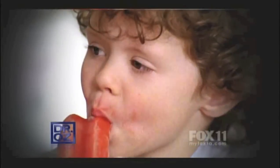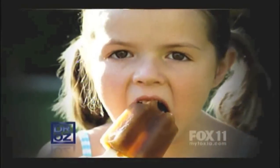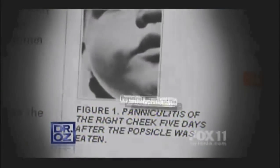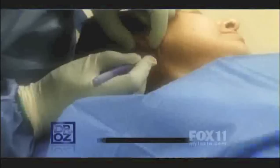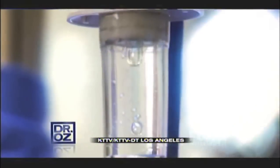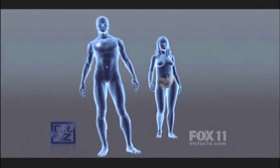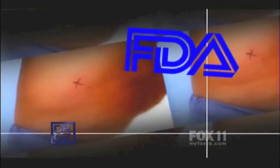The reason? Exposure to constant cold caused loss of fat tissue in their cheeks, a syndrome the researchers called popsicle panniculitis. 40 years later, doctors applied this research to the battle of the bulge, using intense cold to cause fat cells to self-destruct and become reabsorbed into the body. Now, after 2 years of study, the FDA has cleared this procedure for fat reduction. Could this deep freeze be the ultimate fix for your fat?